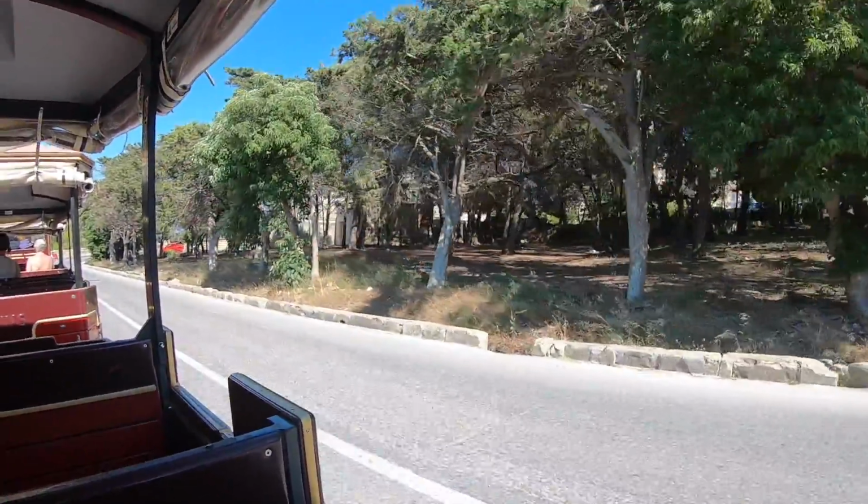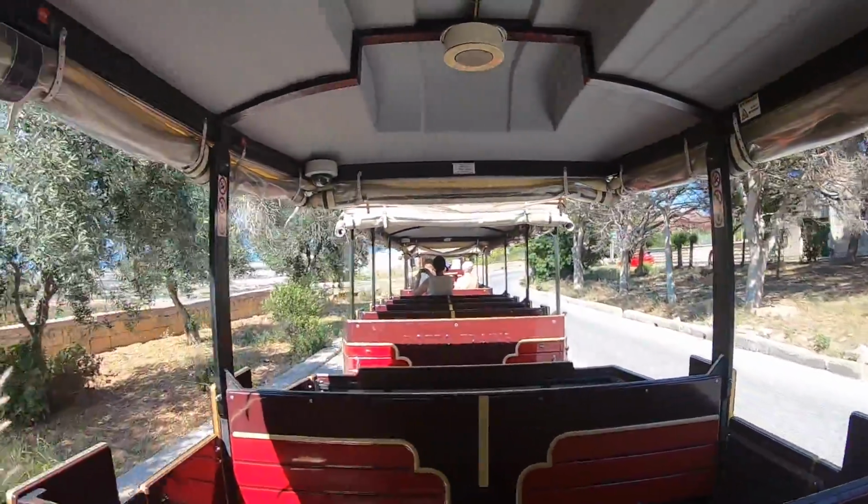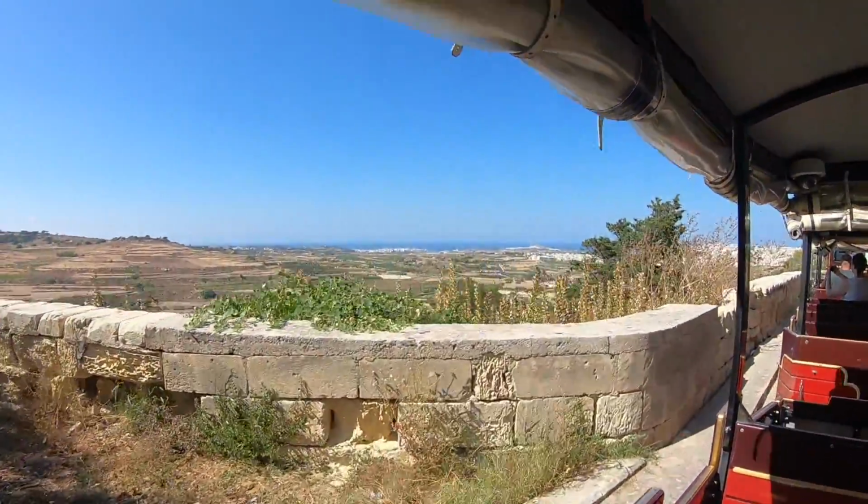Have your cameras ready. On your left from Malta's highest point, we have a spectacular view of the island, which is one of many picturesque views on this train tour.